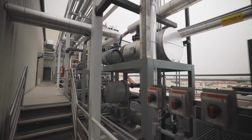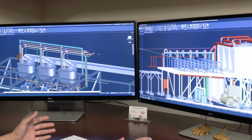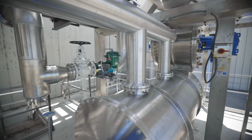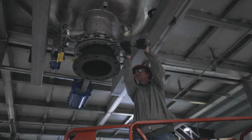The great part about this project, and one of the most exciting parts for me, is being able to take a concept and make it into reality. Working with the very talented people here at Morningstar, utilizing all of those years of experience that they have and putting something together from the ground up.